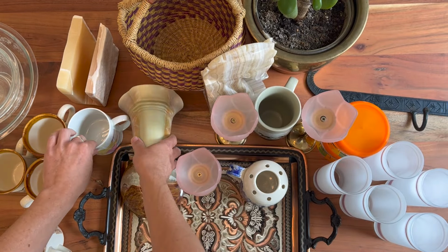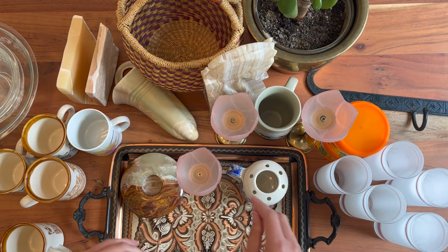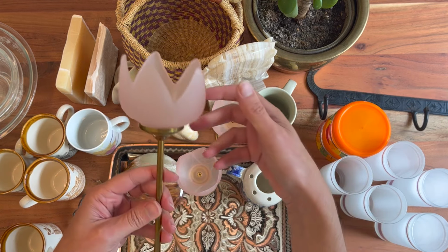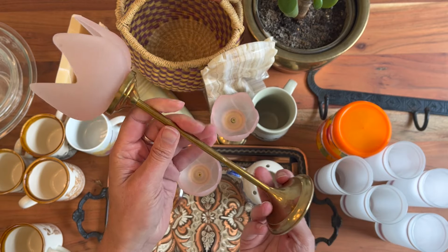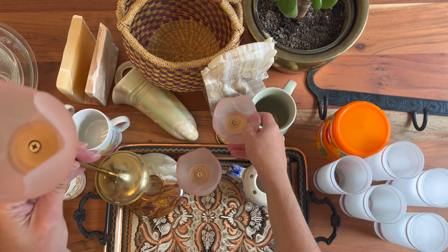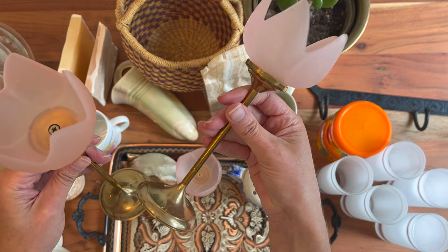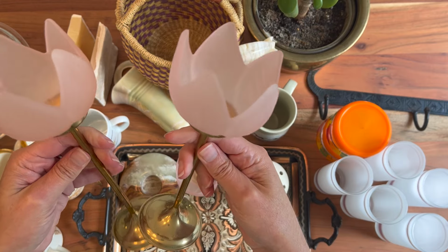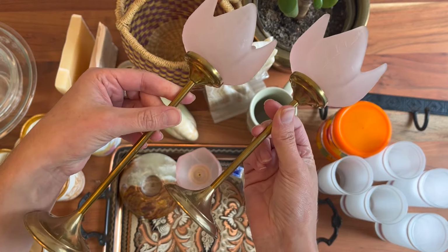Flew right out of the Etsy shop the next day. So amazing find. Who would have thought? And then I did find these really pretty tea light candle holders that you probably saw me thrift in the last video. I was considering gifting them, but I did not. I put together the gift basket already, and with some other items.